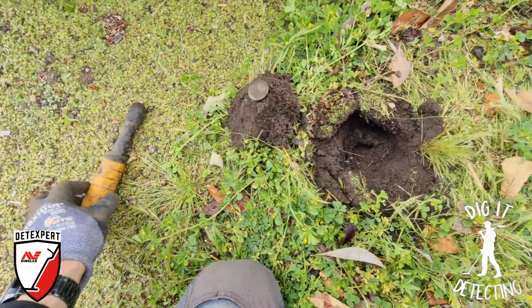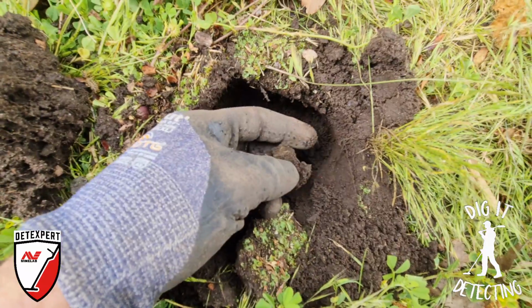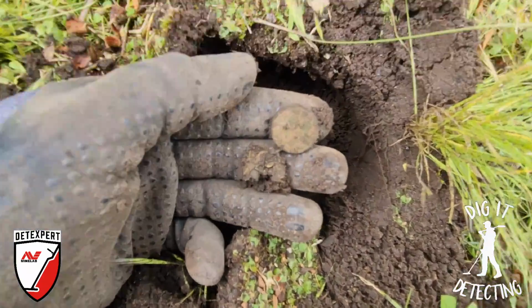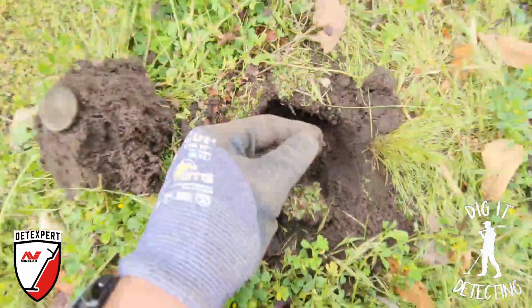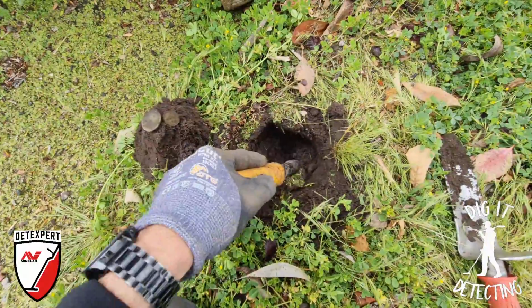So let's have a look what we've got. I did think, as I said, another coin hiding in the hole there. That is not what I expected though. That's just a 2-cent coin. What are you doing down there with a penny? The years in between those two coins does not seem right.